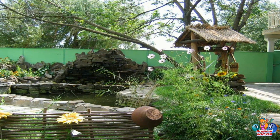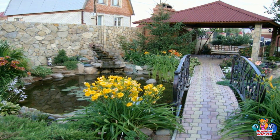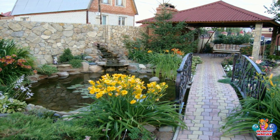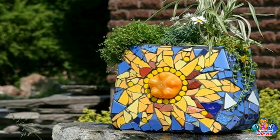Hang colorful lanterns or string lights in your garden. Paint a garden shed or fence in a bright color. Add colorful outdoor furniture, such as chairs, benches, and tables.